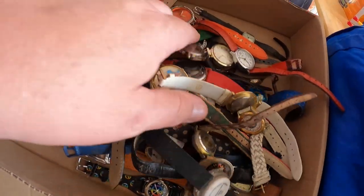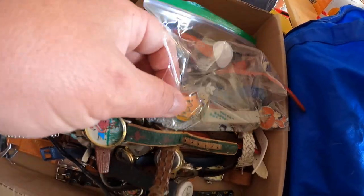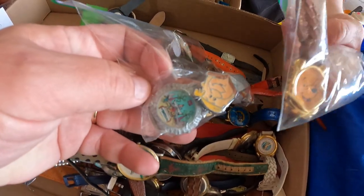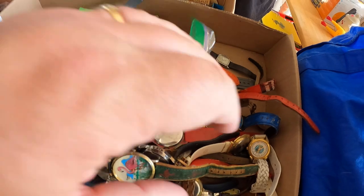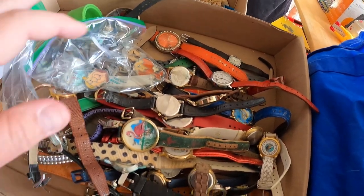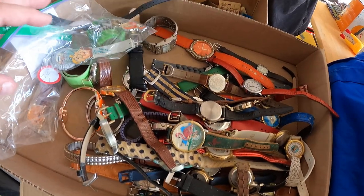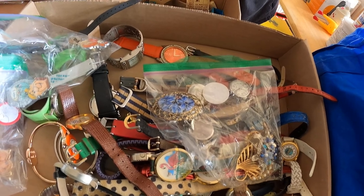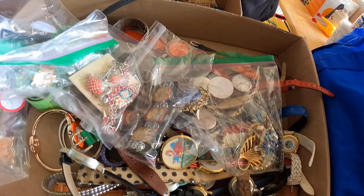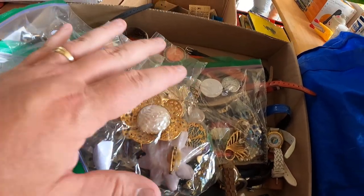And look at that one. Flowers. A peace one. And some really cool watches. And there's a Flintstone watch. I don't know if you can see that. And there's a Pooh Bear watch. So I got all these watches. Wasn't there 40? 40 watches, 42, for $35. And then I added a bag of brooches, a bracelet, another bag of brooches, and another bag of brooches, and all that was $40 for this entire box.